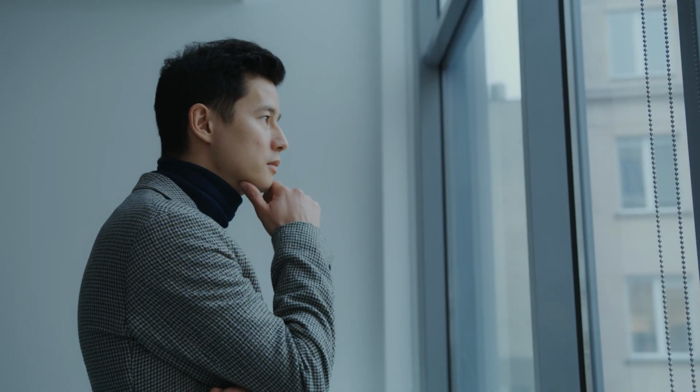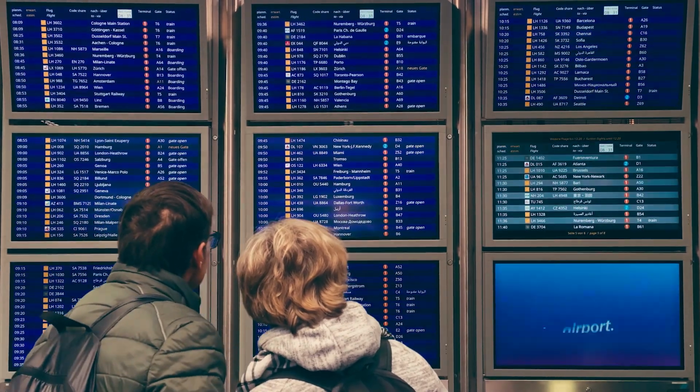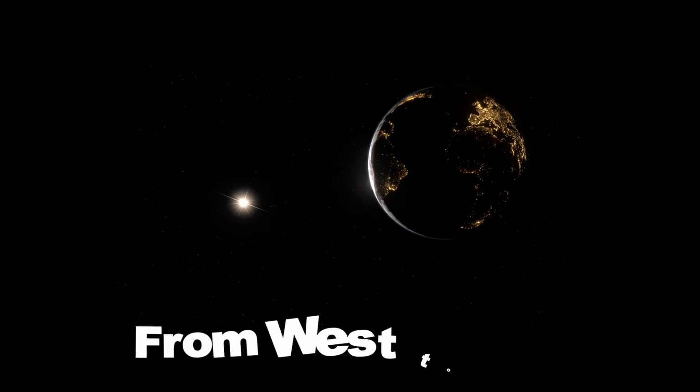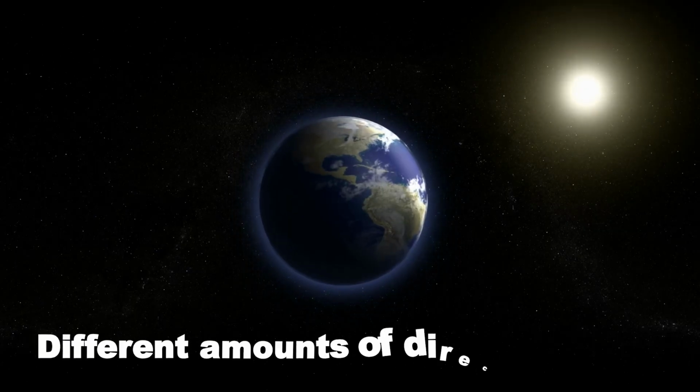Here's a thought-provoking question to get started with. What do you think would happen to our understanding of time if we did not have the international dateline? Well, let's look into why this imaginary line is so important. As the Earth circles the Sun, it rotates counterclockwise, or from west to east. This means that different parts of the planet receive different amounts of direct sunlight.